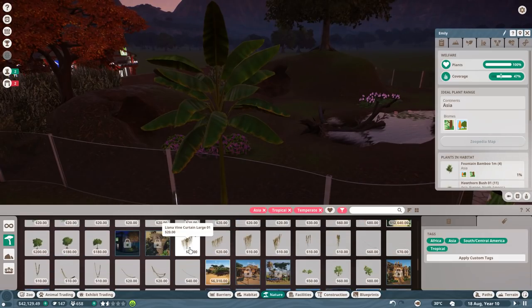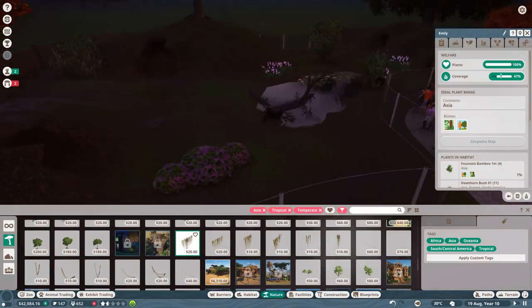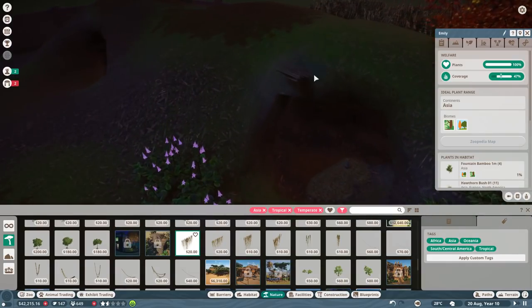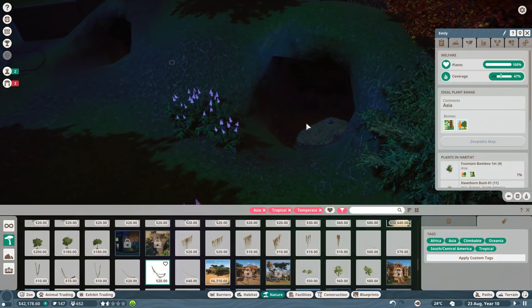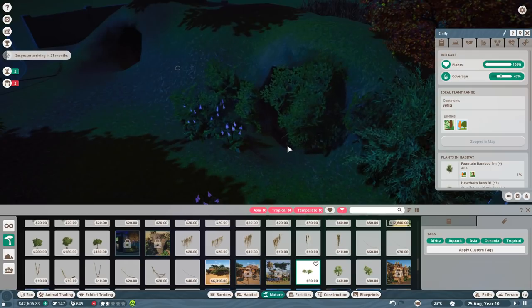I love the variety. Look at the leafy, there's vine curtains and now the light is going and I can't see the vine curtains. You guys, I had no idea there were vine curtains. Oh, that's so cool. Oh my gosh. We're gonna be putting down these vines and decorating around our pangolins for sure.